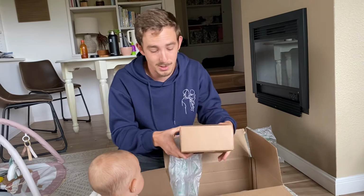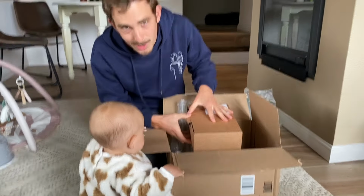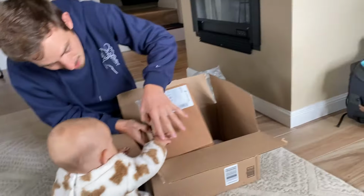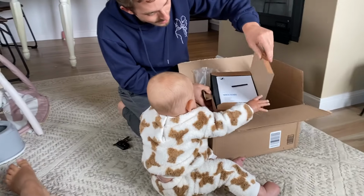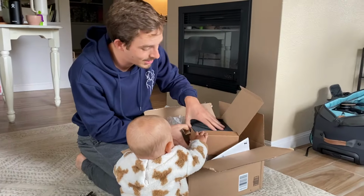So we picked up this piece of gear and I was just hoping it would arrive in time. This wasn't required for the shoot, but this is just something I personally wanted to upgrade. Me and Magnolia really thought a lot about this. And so anyways, this is what we got. I'm really glad we can use it on this shoot.